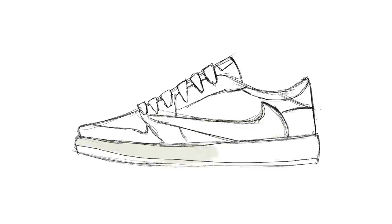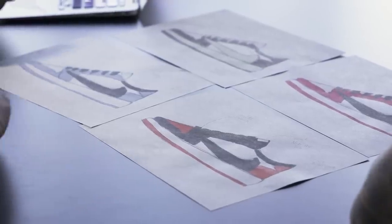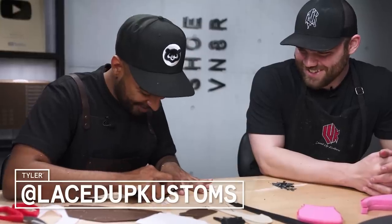I also really enjoy designing the shoe. I got a chance to sit down with Steve and Julian to map out exactly what we wanted to do with the shoe as far as colors and materials. It felt like a scene out of American Chopper or West Coast Customs where they're sitting down and mapping out the project. Working on the shoe with Tyler was pivotal in my career, and I want to thank him for teaching me the ways. Now let's get into the future of sneakers.